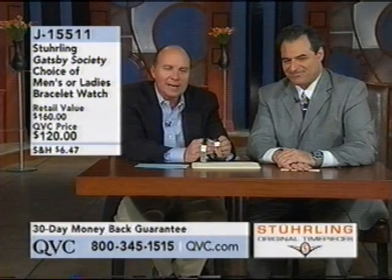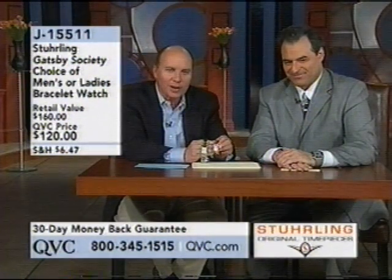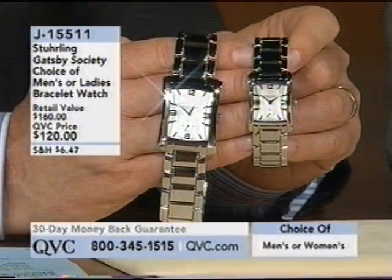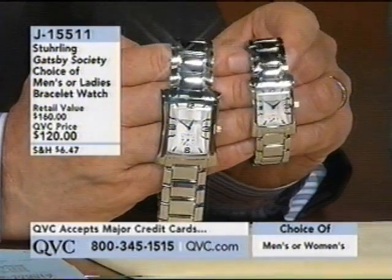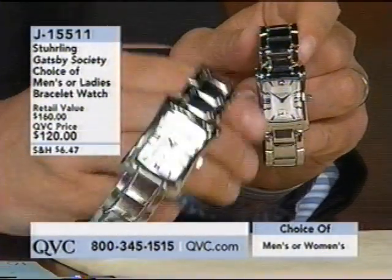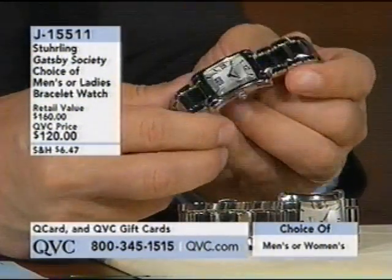And here we have the ladies or the men's, your choice of these beautiful bracelet watches for $120, J15511. The ladies' choice sold out in its debut back on January 31st. And let's start with that crystal.